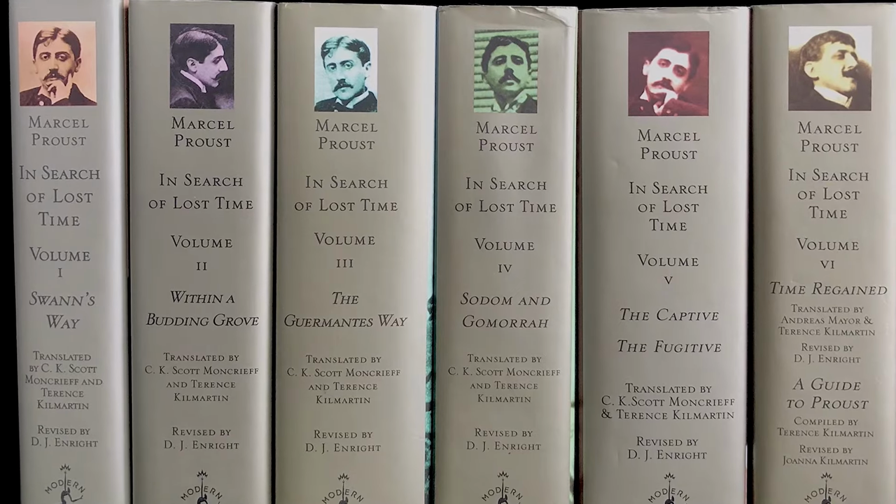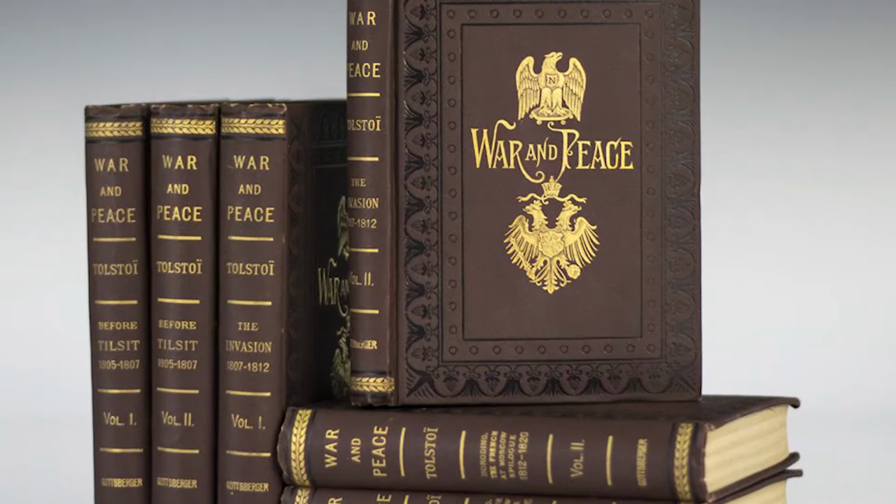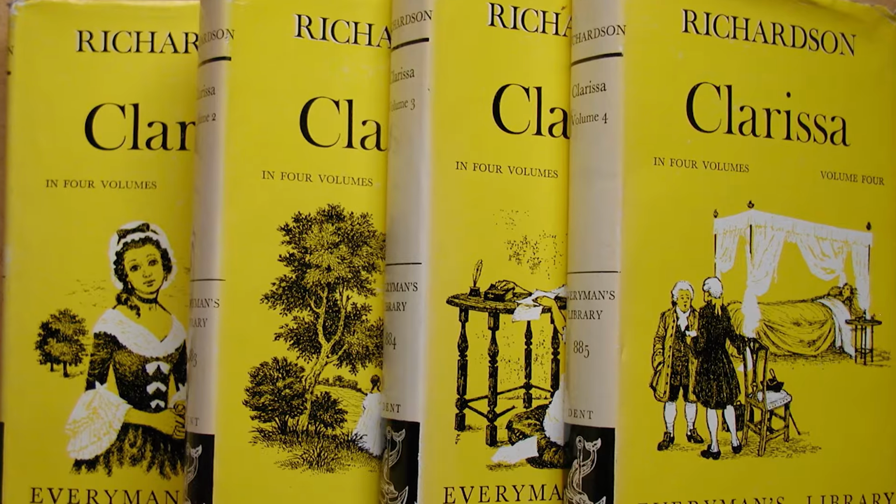In Search of Lost Time by Marcel Proust, War and Peace by Leo Tolstoy, Clarissa by Samuel Richardson. Many readers will opt for multi-volumes. Indeed, there are single volumes of all of these works, but they are unwieldy. They are wrist breakers. But all this to say, the Penguin paperback, the Penguin Classics version, is not so unwieldy.